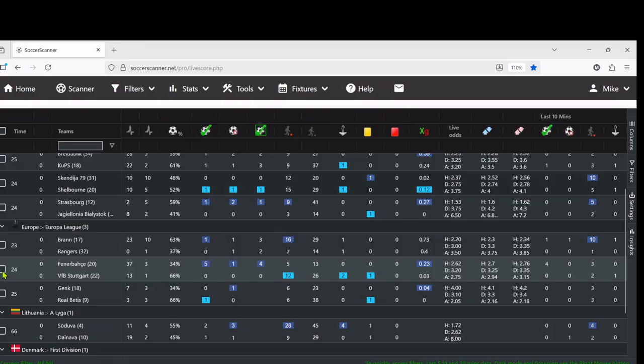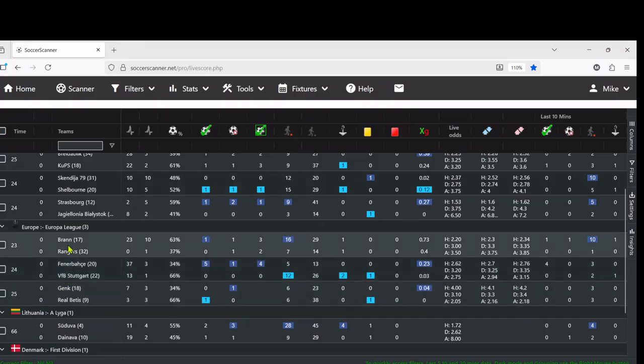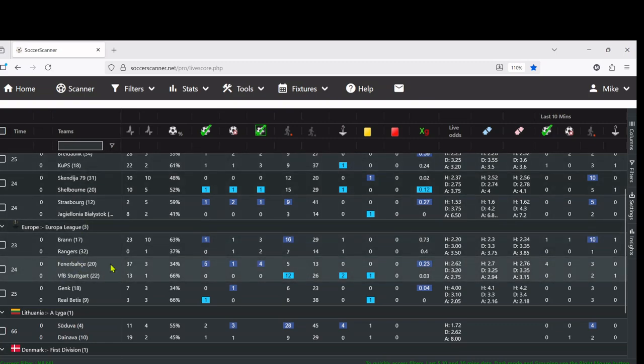So we're 24 minutes in. I would expect Betfair to probably be about 1.8, 1.9 by about now on a game like this where there's been lots of attacking pressure. Some of the other games might be over evens, particularly if there's not been much on there, but the market will react. Fenerbahce are dominating this game against Stuttgart.